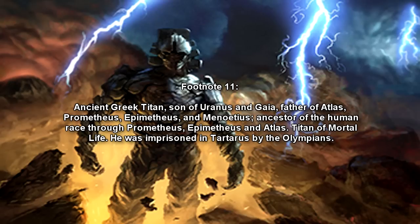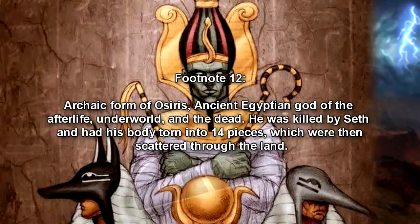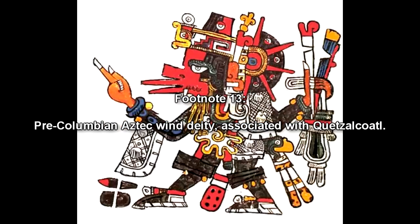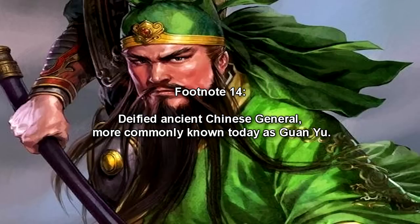He was imprisoned in Tartarus by the Olympians. Aser, archaic form of Osiris, ancient Egyptian god of the afterlife, underworld, and the dead. He was killed by Seth and had his body torn into 14 pieces, which were then scattered through the land. Ehecatl, pre-Columbian Aztec wind deity, associated with Quetzalcoatl. Su Chang, deified ancient Chinese general, more commonly known today as Guan Yu.